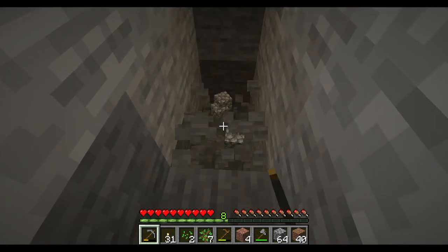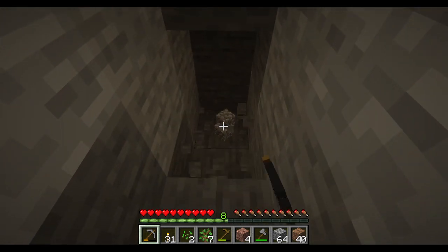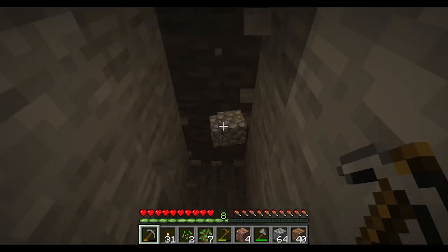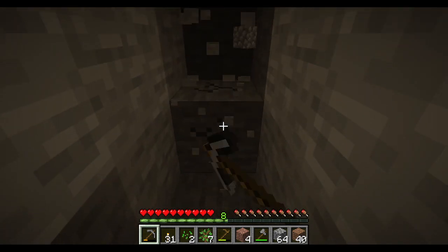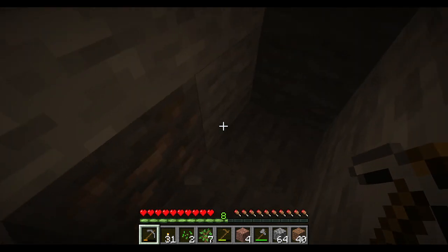Right, what do we do with our first iron? Do we build a bucket and move our farm closer to us? Our farm's pretty good, actually. It's not that far, it's fine. I've started with a bucket in the past. I guess we just save it. Oh, I found some iron.